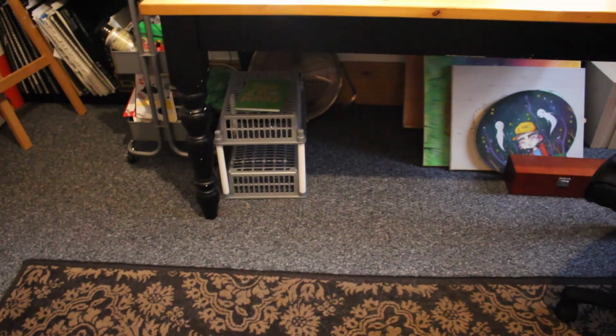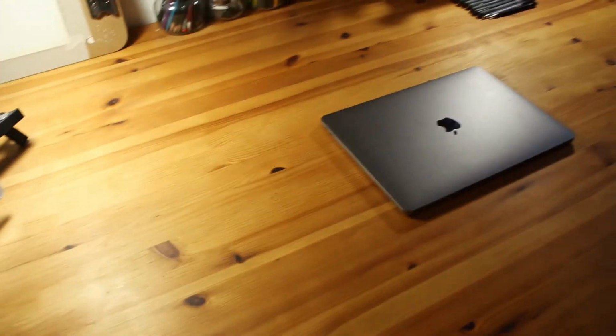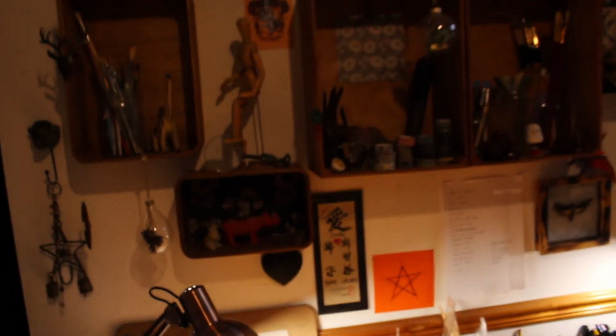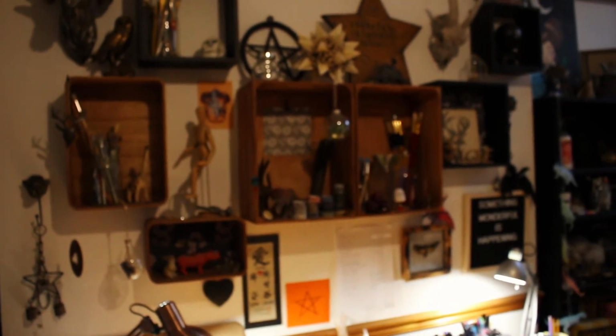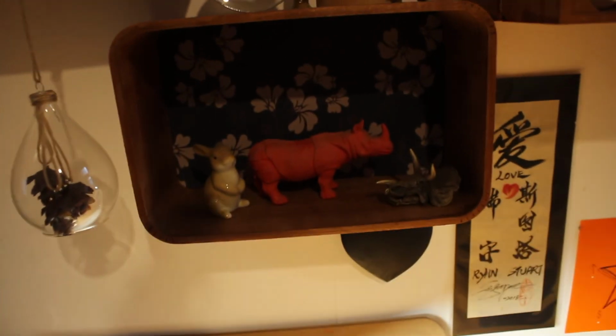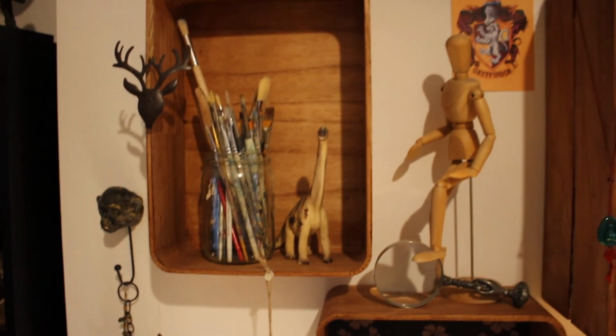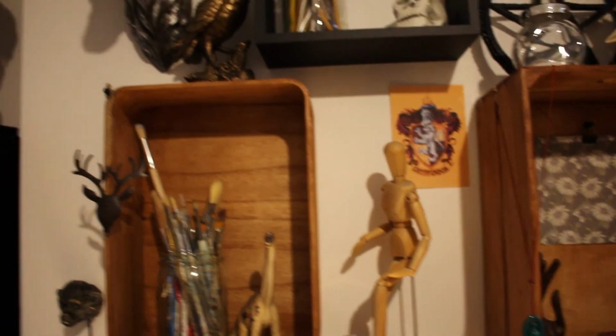So this is the desk. It is a kitchen table that, I'm not sure if you can see these very well, but I painted the legs black. They were some other random colours and the paint is chipped and all that sort of stuff. So I got something secondhand, so it's nice and battered, so we can take a good wallop of paint on there. These are just some crates and some boxes that I found in Hobbycraft, and I stained them and attached them to the wall. There's my little Gryffindor.